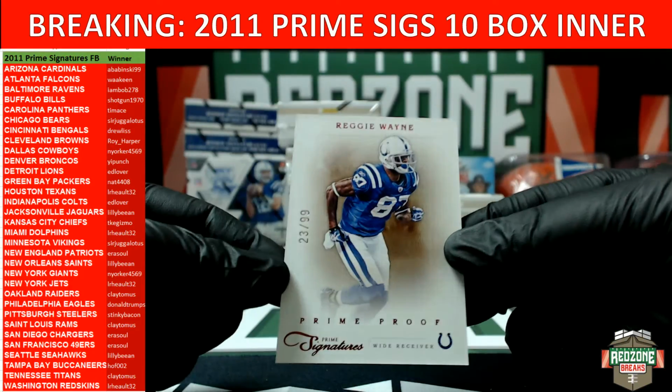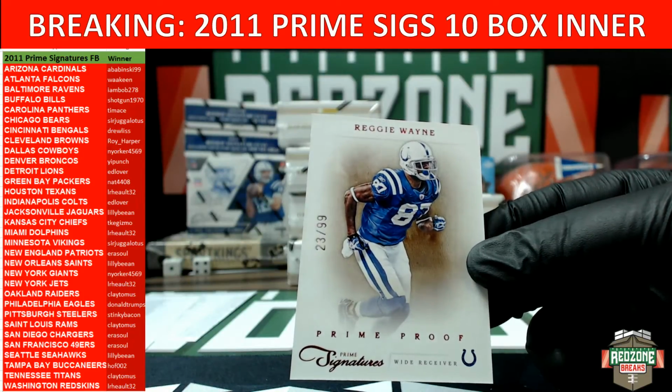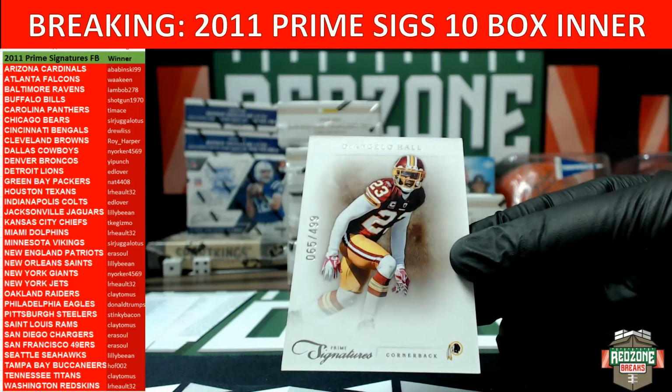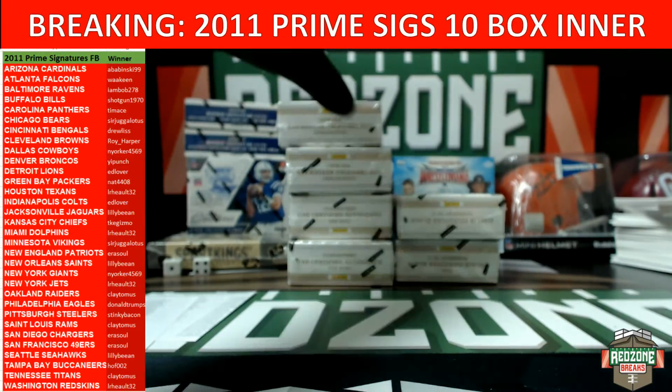After that, we have a Reggie Wayne Red Prime Proof, 23 out of 99. Heading out to the Colts. And a D'Angelo Hall for the Redskins, 65 out of 499. Redskins, D'Angelo Hall. Next up, guys.